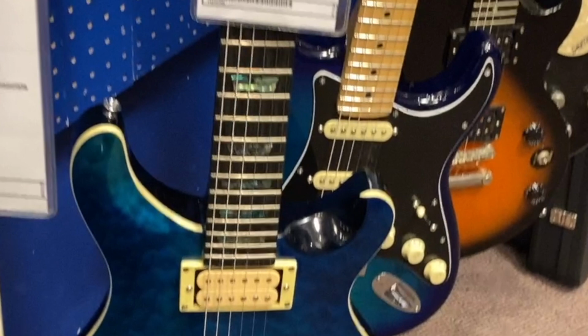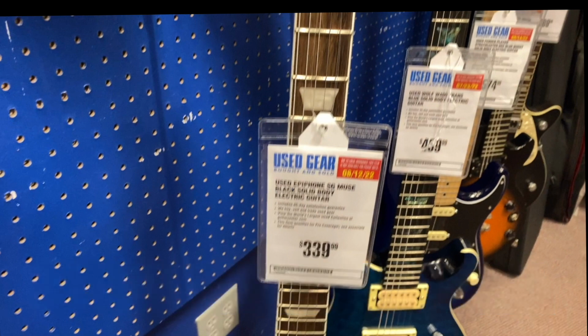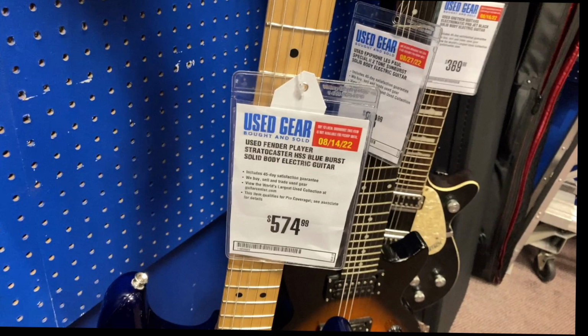I don't know anything about it. So here's an Epiphone SG Muse for $339, and I think that's a good deal. I don't own any type of SG, but you know I'd like to. If I were looking, this would be a good one. Several good deals on this trip today. I'm pretty pleased with that.